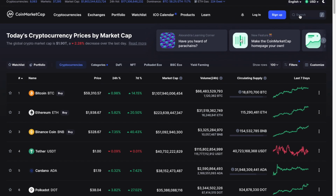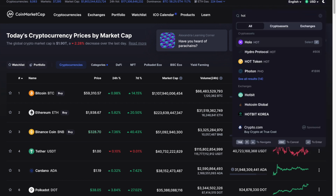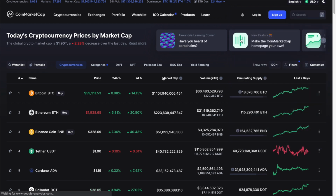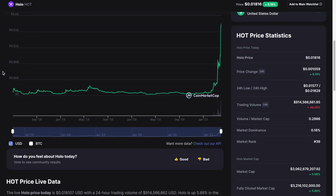Let's go ahead and search over here and look up Holochain. I'll just type in HOT. We got Holo showing up right here. And right now, here is Holo. The current price today is 1 cent, or essentially 0.0182. And historically, Holo has been doing numbers.